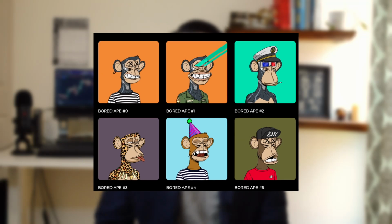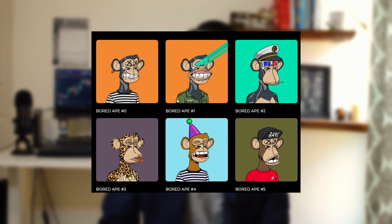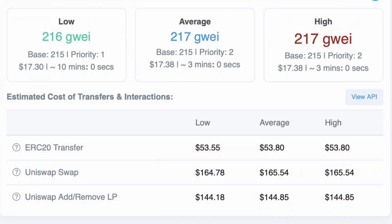It is not a good time to trade in the Ethereum ecosystem. The network is super congested due to people aping into NFTs, so gas fees cost a fortune right now. Just look at this screenshot of the gas tracker that I took recently. 160 bucks for a simple Uniswap trade? That's crazy, and I sure won't be placing any trade on DEXs because of this.